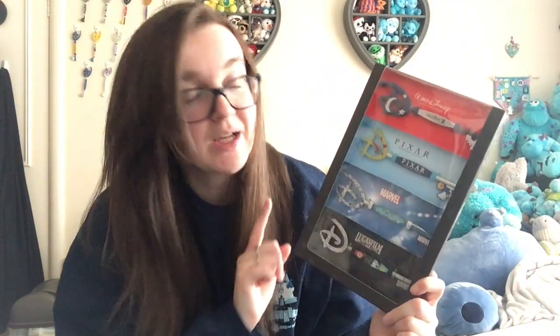I believe it was $40 because I got mine from America. It released on the 14th of September in the US, but then the UK did get this set on the 9th of October, and I believe it was £35. So I really love that it's for each of the studios. So you've got Walt Disney Studios, Pixar Animation Studios, Marvel Studios, and Lucasfilm Studios. So I really love that each one has its own key now, as usually we get films, not studios.